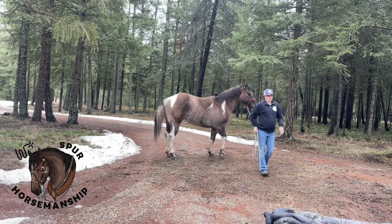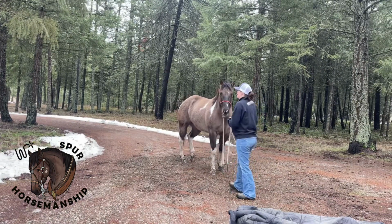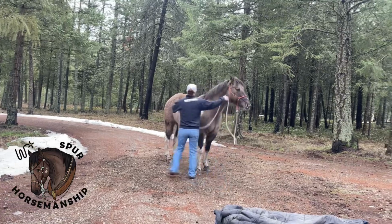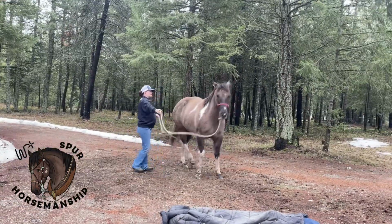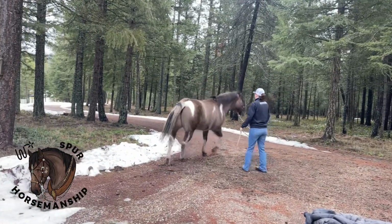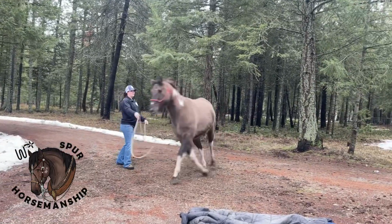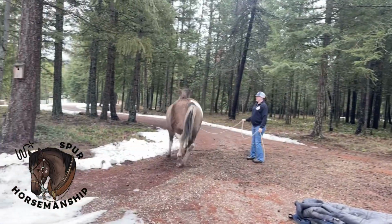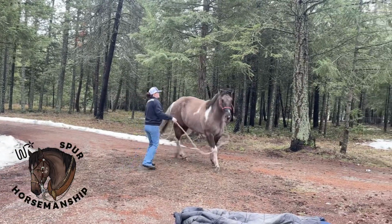And see, because of this being on the ground right here, she's starting to crowd me, and we don't want her crowding me. So we're going to focus on, hey, get off of me, giving me some space. There we go. What I'm doing isn't correct lunging, I would say, by any means.